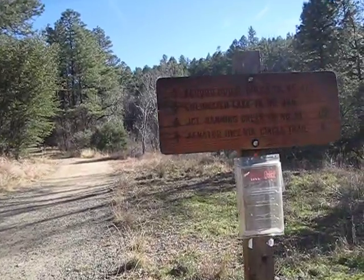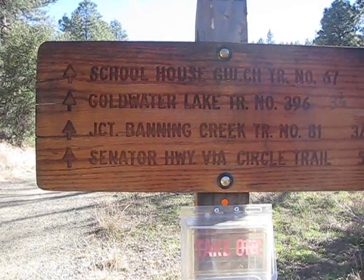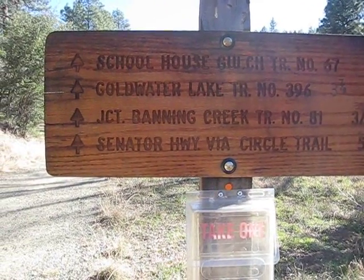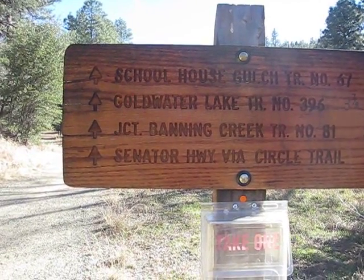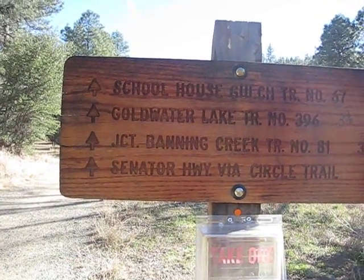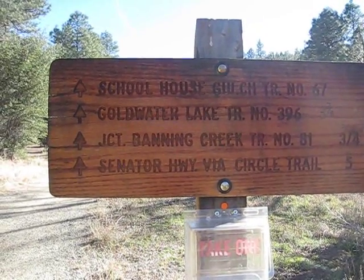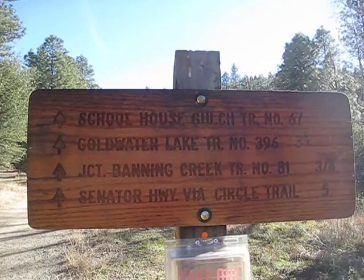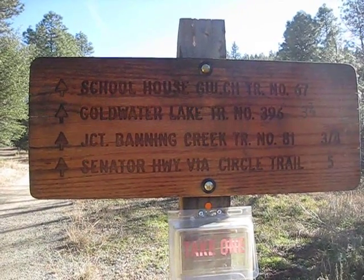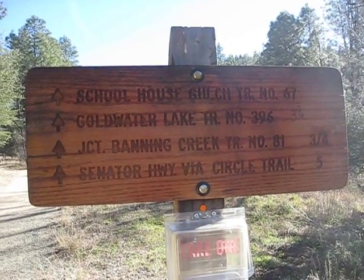And you notice here, this says the Schoolhouse Gulch Trail, number 67, Goldwater Lake via 396 is 3 7/8, so almost 4 miles out to Goldwater Lake, and the Senator Highway over there on 396. And then up to the Banning Creek Trail 81 is 3/4 of a mile. So that's where we're going to go. We're going to go out 67 up to the 81, up over the hill on 81, and then come back on 396. Very nice loop hike. And then the bottom one here says Senator Highway via the Circle Trail, 5 miles. So you could do a nice 10-mile out and back hike that way.